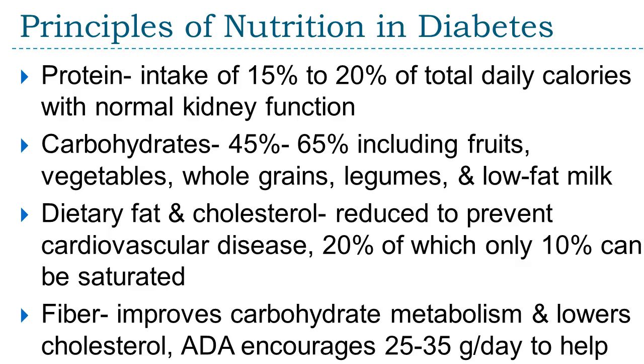And this slide just kind of summarizes a way in which we can begin the teaching and the process of educating our patients of how to eat and how many calories to take in a day.